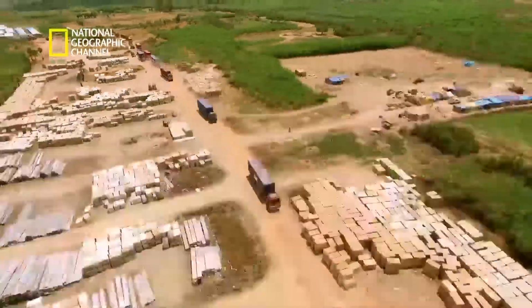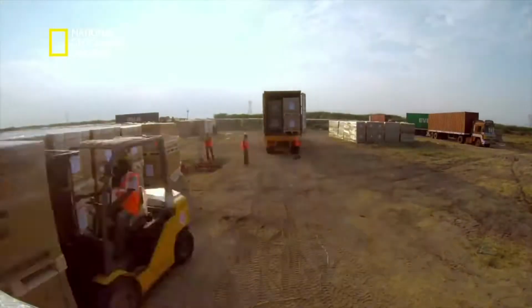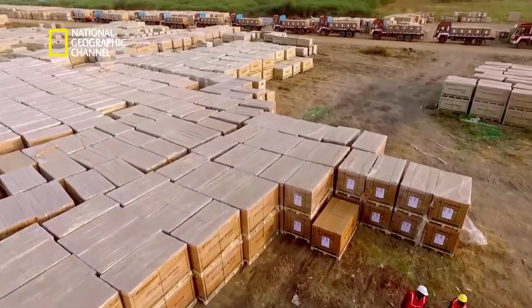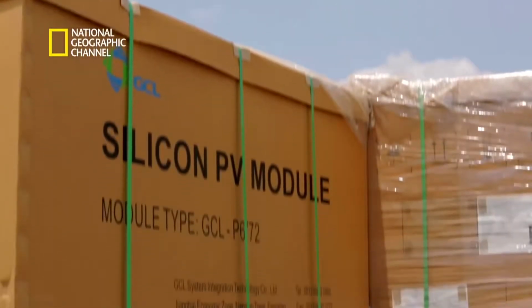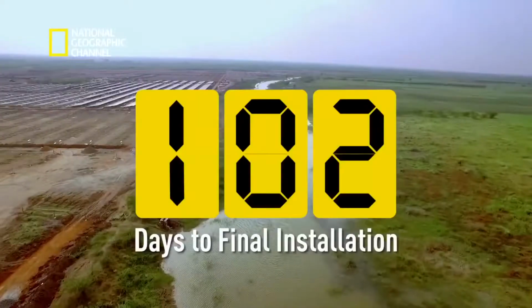As the monsoons receded, hundreds of containers were making their way from the port in Tuticorin to the site, ready to be unloaded. The company has sourced components from multiple vendors across the world. For instance, 8 different manufacturers from China, Japan, Malaysia, and Italy are supplying just solar modules alone.